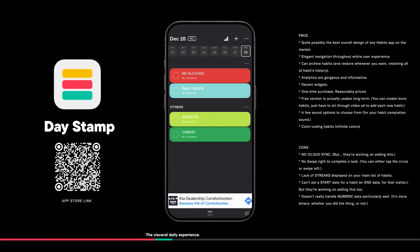So basically with Daystamp, you have two methods for completing a task. You can either tap the circle on the left, which I'll do for no alcohol. There you go. It plays a very basic sound, which I think is the same sound Apple uses when you are installing a new app from the App Store. So, I like the sound. Nothing unique about it, of course, but it is what it is.